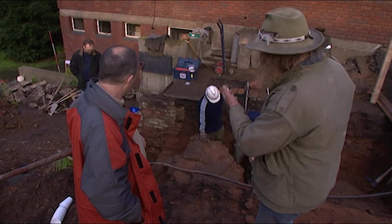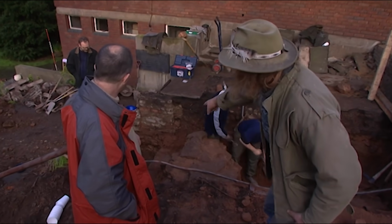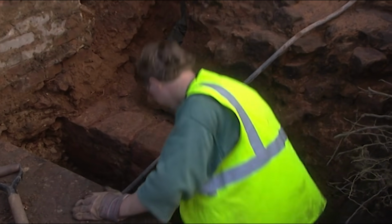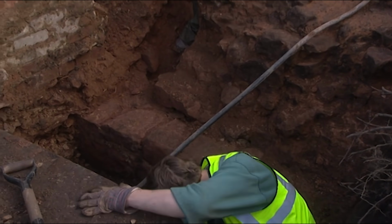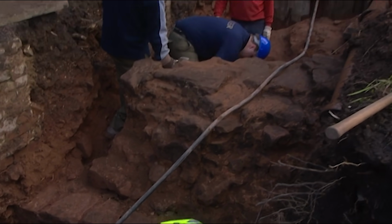That there is the core of the wall of the cathedral. On the outside, we've even got the facing stones. We've got about 3 courses of them. So why are you so confident that this is the wall of our cathedral? It is bang on line with where we wanted it to be.